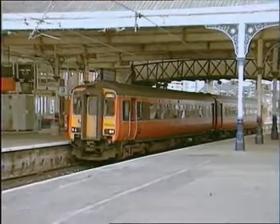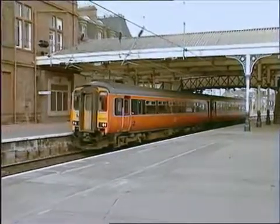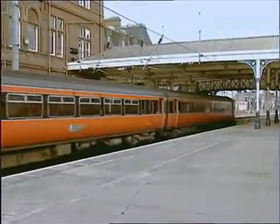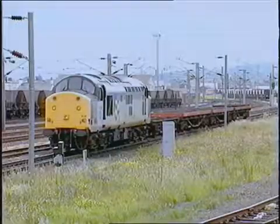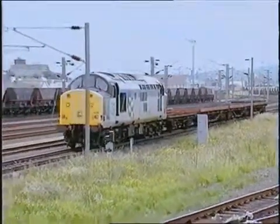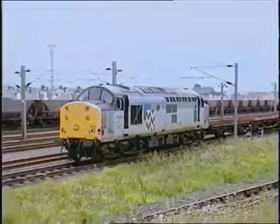Trains to Stranraer are normally worked by Class 156 Sprinter units. Most are through services from Glasgow, but there's also one daily working from Newcastle upon Tyne via Carlisle. Freight in southwest Scotland includes this morning train of empty steel wagons from Stranraer to Teesside. It's just called at Falkland Yard on the outskirts of Ayr for a crew change.